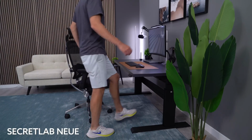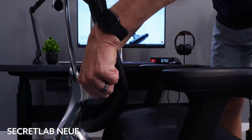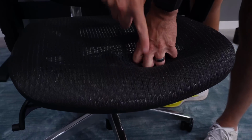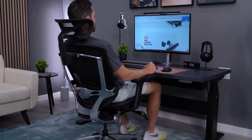The Secret Lab Neuechair, new chair, we're not really sure exactly how this is pronounced. Google says Neuechair. I really like the aggressive lumbar support and the headrest, but unfortunately the seat pan is an absolute killer. It's got the foam pad around the frame that just digs into your legs. This is a chair that I absolutely cannot sit in.